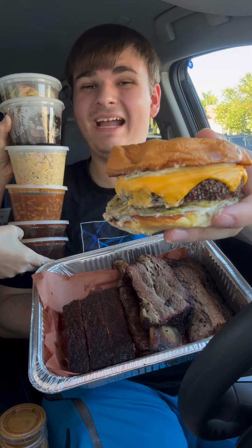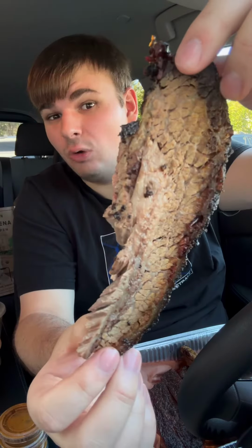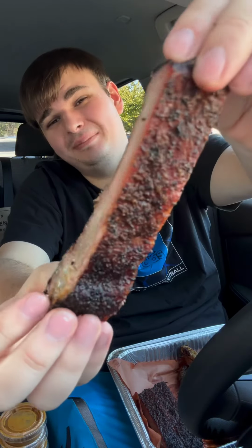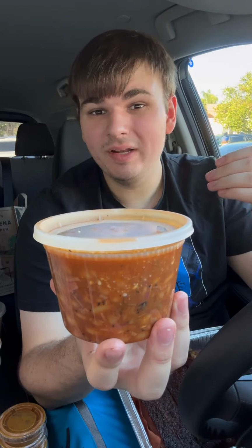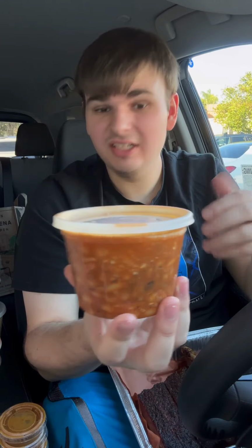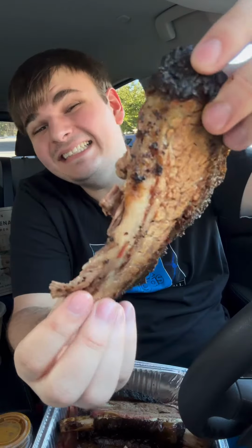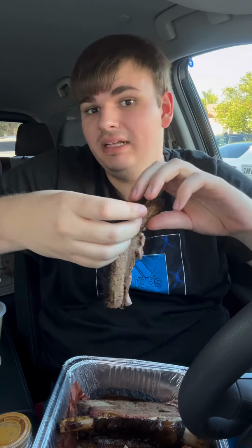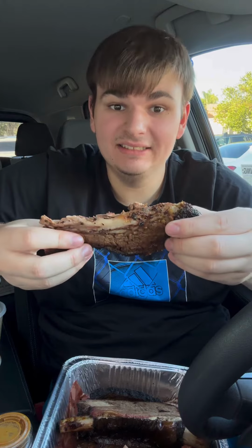Try Moo's Craft Barbecue. We got a pound of their brisket, their famous thick burger, a pound of their pork ribs, and a pint of their brisket loaded beans, all for $60. Oh baby, I'm excited. Let's start with this brisket, and oh boy, I don't think I've ever had good brisket in my life, so let's get these juices.